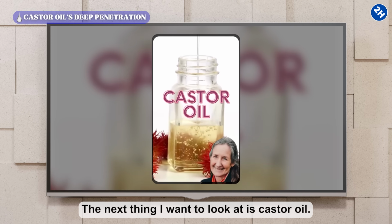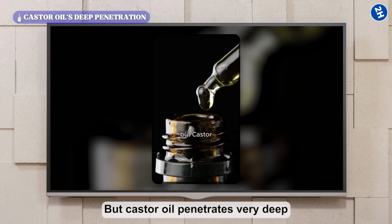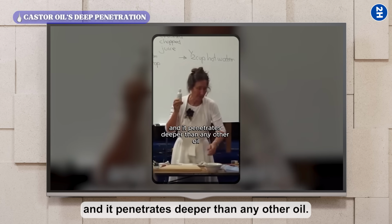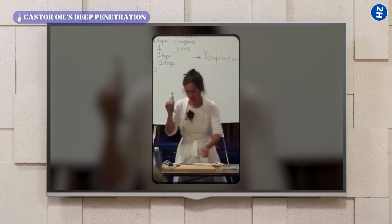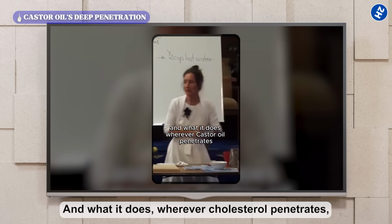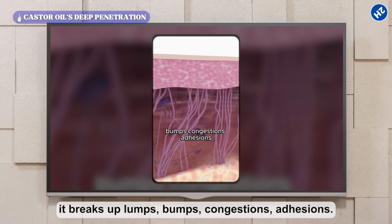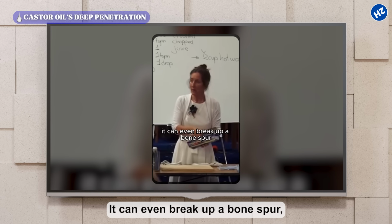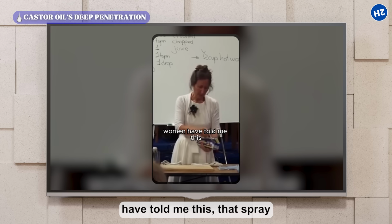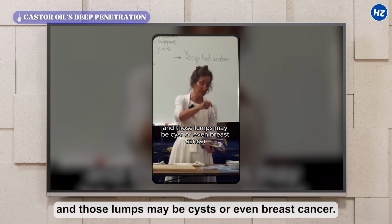The next thing I want to look at is castor oil, and I've got some good news. I'm not going to advise you drink it, but castor oil penetrates very deep, and it penetrates deeper than any other oil. So it can be used externally. And what it does, wherever castor oil penetrates, it breaks up lumps, bumps, congestions, adhesions. It can even break up a bone spur. It can break up tumours. I have known women who have told me this, that it's broken up lumps in the breast, and those lumps may be cysts or even breast cancer.